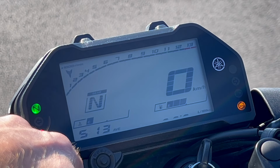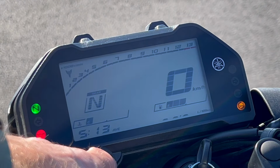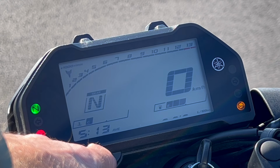Then there's the instant and average, so AVE for average fuel efficiency. You can see your instant and average fuel efficiency, and whether you're saving a little bit of fuel, which I think matters on a beginner entry-level bike. A lot of people are buying these bikes. It's a big first purchase for them. So getting good fuel efficiency matters, and the ability to help yourself out by keeping an eye on it matters.